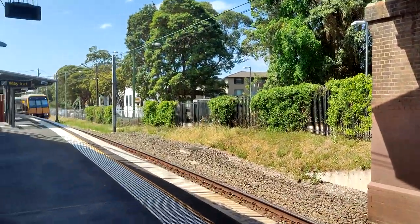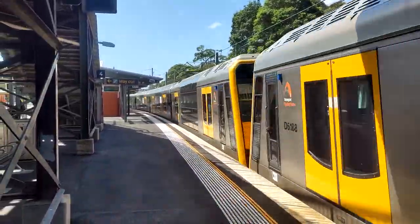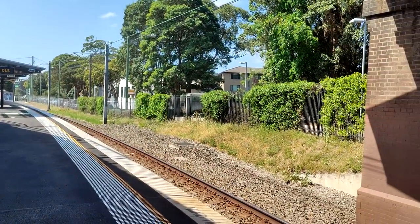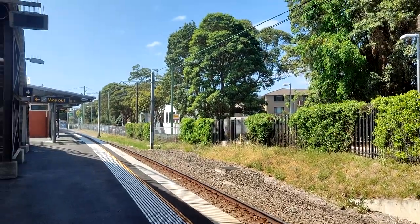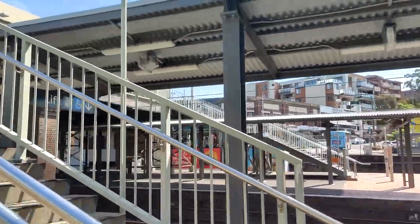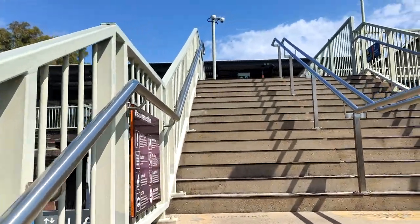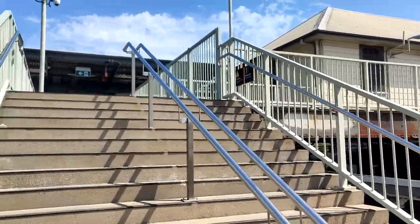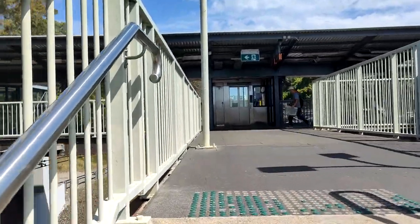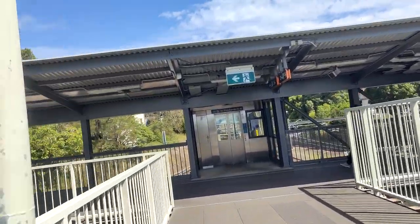Passing through platform 4, an 8 car Tangara. T39 was the leading 4 cars, and T47 was the trailing 4 cars. That's all there is to know roughly about Arncliffe Station. There seem to be some bus services that also connect. I'm going to head over to platform 1 and wait for the trains to come back through. I am here on Monday the 2nd of October, which is part of the Transport Heritage Expo.